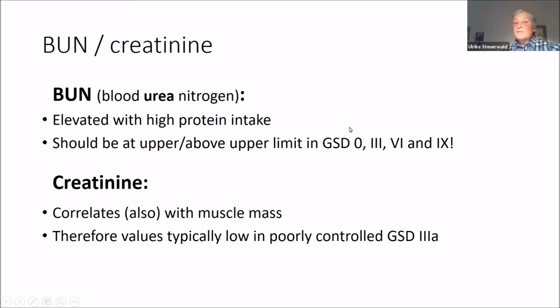So in the ketotic forms, an elevated BUN is not a sign of kidney damage. Creatinine, that's the other number that physicians usually use to check kidney function. Creatinine comes from the muscles. So people who have only few muscles, especially the type 3A, usually have a low creatinine number. I can't remember a single patient who did have an elevated creatinine that would tell me, yes, here is some kidney damage done, not a single one of them.